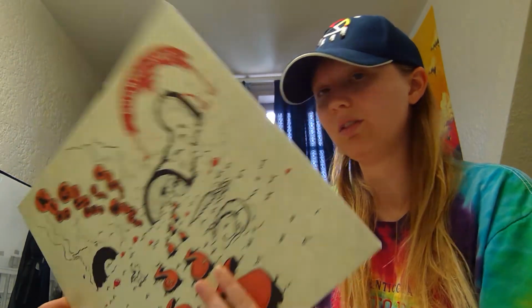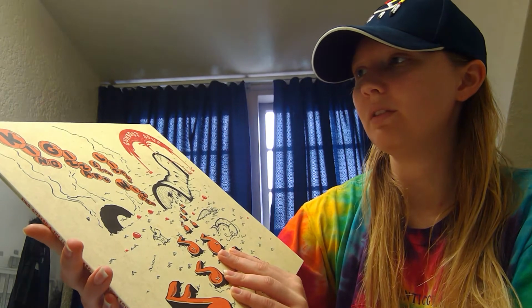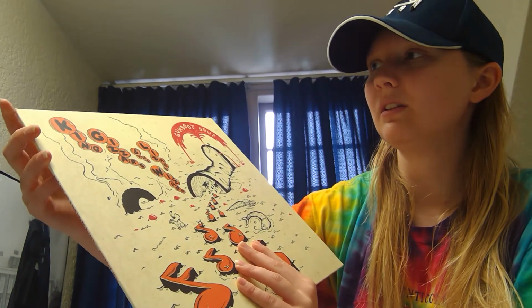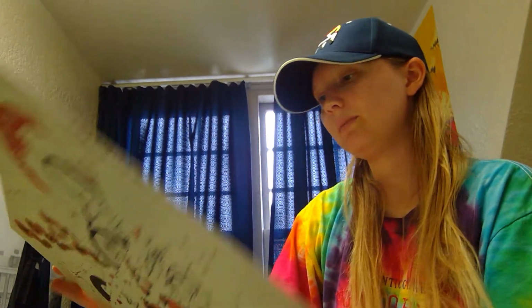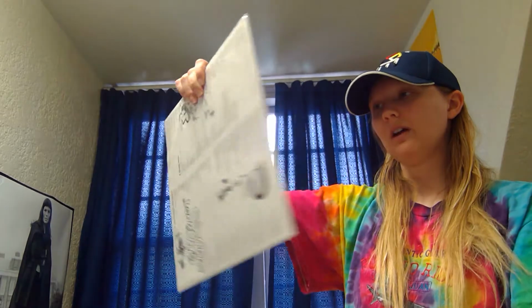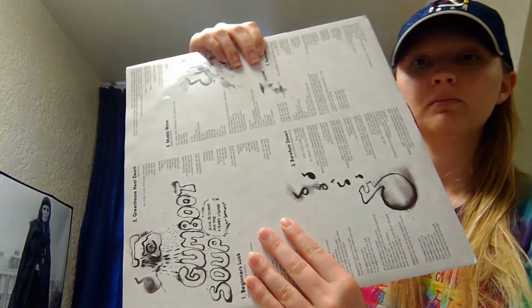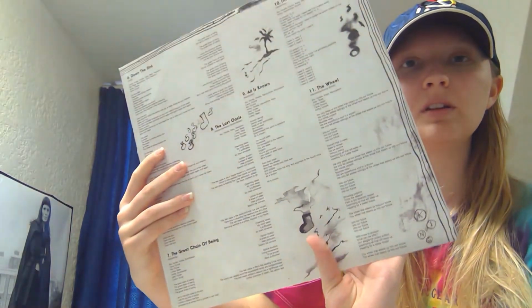Because there's just a lot of interesting, weird little Oddment songs on this record. So yeah, that's pretty much what Gumboot Soup is. It's just kind of an interesting mix-match collection of songs. And on the inside, like usual, they just got the liner notes of the sleeve. There it is. And there's some art.